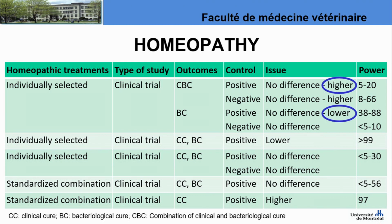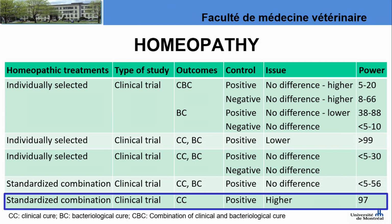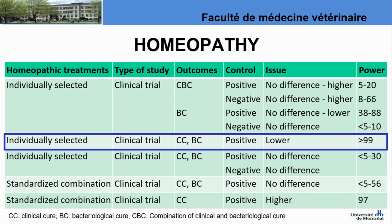Interestingly, in one study, homeopathy was reported to have a higher cure rate in comparison with antibiotic treatment at one point in time, but at the same point in time, a lower bacteriological cure rate was reported. In one study, a higher clinical cure rate was observed with homeopathy, but in this trial, all cows that did not respond to the homeopathic treatment within a few days were excluded, which is definitely an important bias. Finally, in one trial, homeopathy was reported to have lower clinical and bacteriological cure rate.